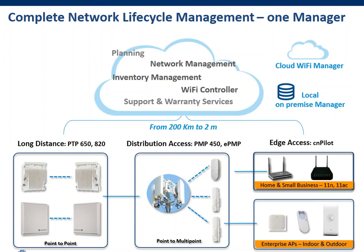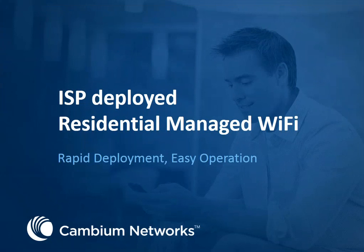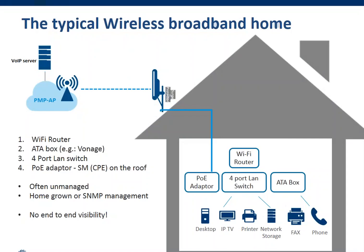What we're going to focus on today, Ray, if you can click on this slide, is Cambium's Edge Access Home and Small Business, our R200 and R201 Wi-Fi products. Next slide, please. And then next slide.